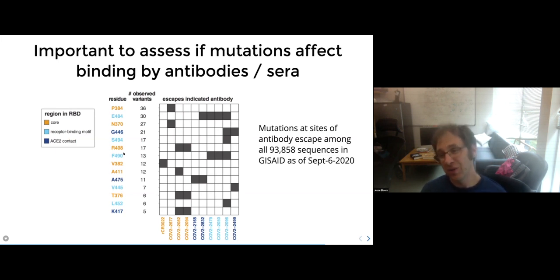And we know that mutation rate isn't everything. So measles and flu have about the same mutation rate, but flu undergoes antigenic drift and measles doesn't. So the rate of functional evolution isn't just determined by the underlying mutation rate. So I think it's an open question what will happen.